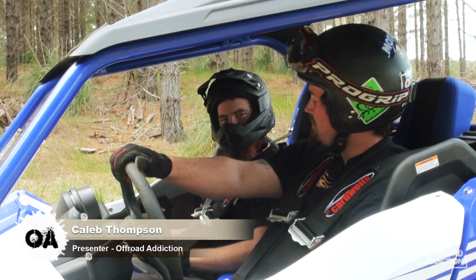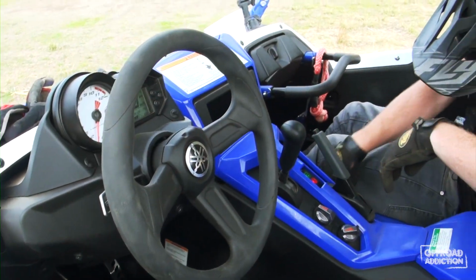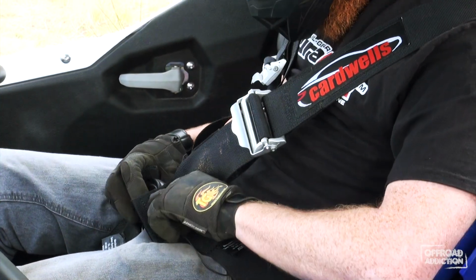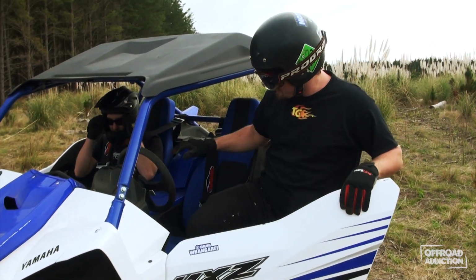Right, so we're back at Woodhill. I've dragged Paul out the house again. We've got this brand spanking Yamaha YXZ, Yamaha New Zealand, and Joel Giddy's given us his YXZ1000R. So this is pure race, but it's factory out the box. So nothing's been touched. It's only had about 6 hours on the clock.